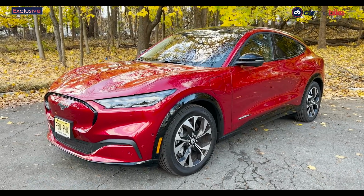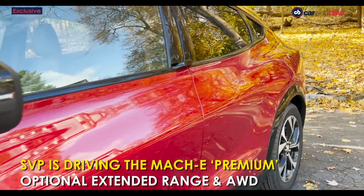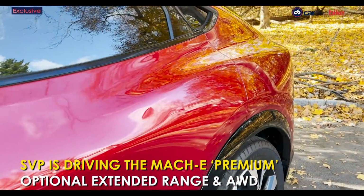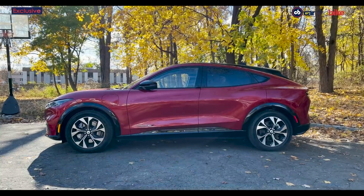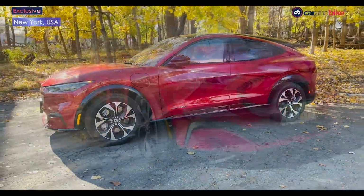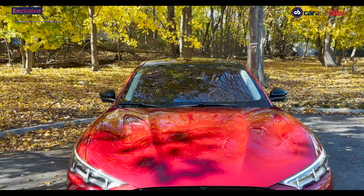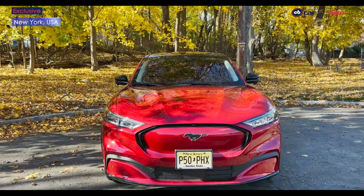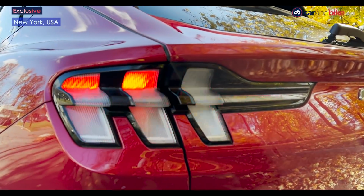I am driving the Premium with the extended range battery and all-wheel drive options. The Mach-E looks great in rapid red metallic. The proportions are very coupe SUV. The headlamps with their daytime running lights and the signature face are instantly recognizable. And the tail lights scream Mustang.